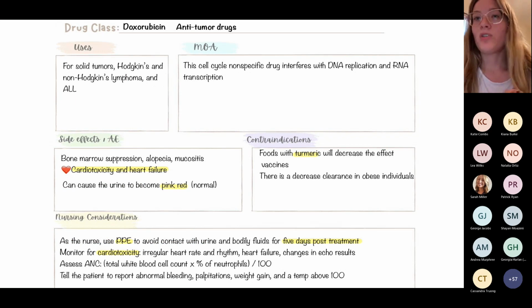Alrighty, up next we have doxorubicin. Think ruby. It's the color red. However, with the ruby, think red. It can turn your urine pink-red. So that's just a mnemonic I really like to use. Contraindicated with foods with turmeric. So just keep that in mind.